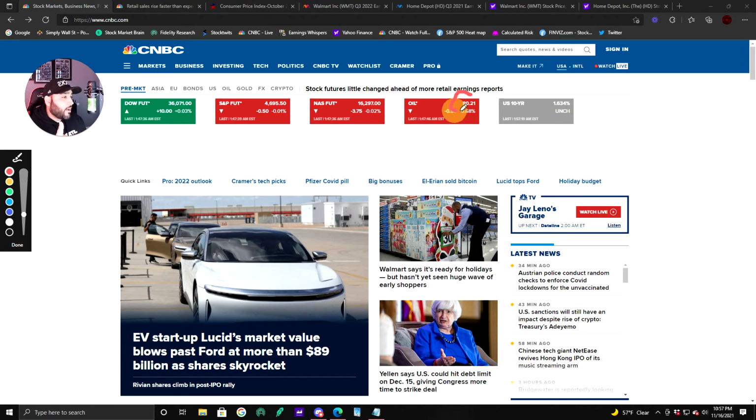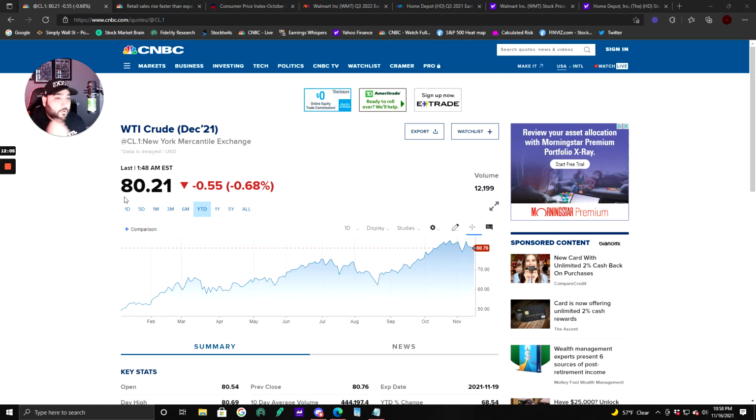And here, the price of oil is around 80, and it's hovered around 80. Let's take a look at a chart of the price of oil, because that's important. So here we go, the WTI, West Texas Intermediate crude price for December. That's the futures price, and it's constantly moving, guys. This does not stop moving. 80.21, down about 0.5% or 0.7%.